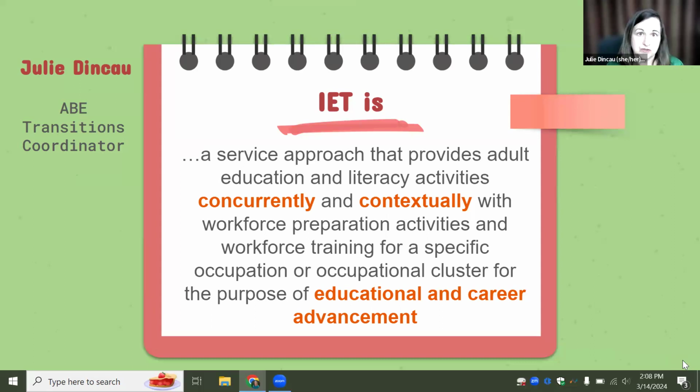They combine it with workforce preparation activities, and that is a specific term. It's not just like writing a resume or doing job interviews. Workforce preparation activities include digital literacy skills and time management skills. Many of you are familiar with the ACEs, academic, career, and education skills, which Minnesota developed before this was written into law, and that is kind of our workforce preparation activities in addition to digital literacy.